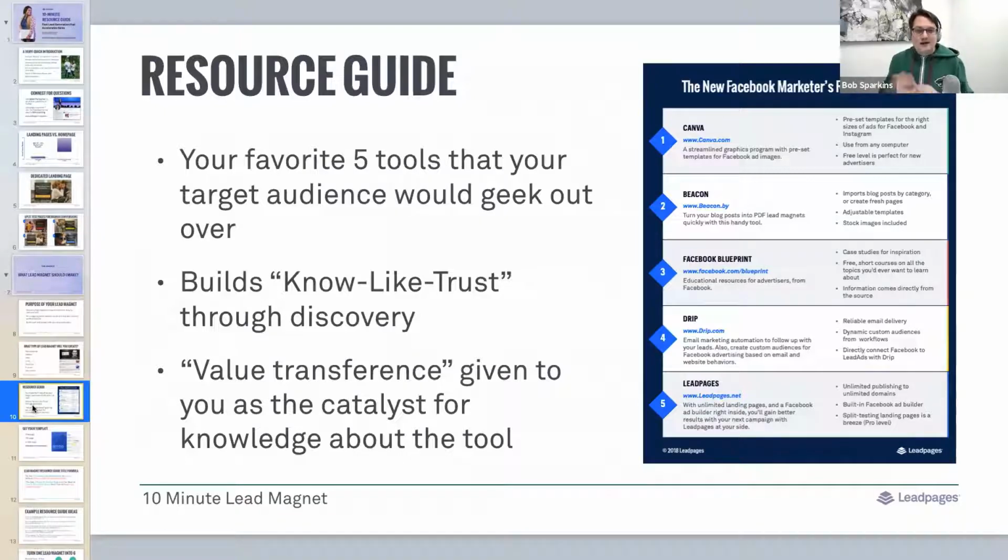Okay, so a simple resource guide can be as basic as a 5-tool resource guide. The example I have on the screen here is 5 tools you might use for Facebook advertising. So Canva for doing better graphics, Beacon for making lead magnets, Facebook Blueprint for learning how to use Ads Manager, Drip for doing your email marketing. You could replace that with ActiveCampaign, obviously, or whatever email marketing platform of choice, and Leadpages for your list building. That's all that this is. Series of tools, description, why you like it, and go. You're done. That's as easy as it can be.